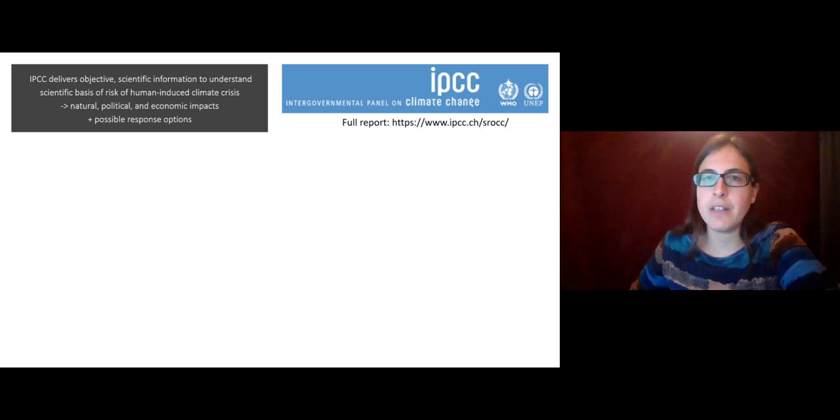Where you can find that information is in the IPCC reports, because this is the Intergovernmental Panel on Climate Change that is delivering via a report every few years some really objective scientific information, because we need to know the risk. We need to understand the risks of the climate crisis that we are indeed inducing ourselves. We need to know what the impacts are, and we need to know what the response options would be.